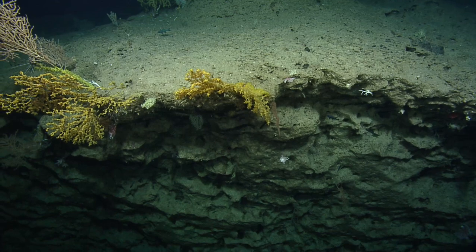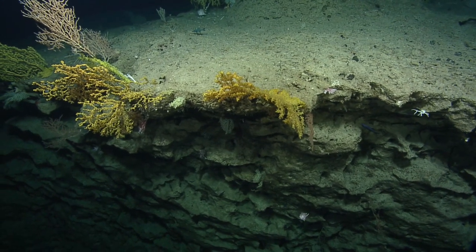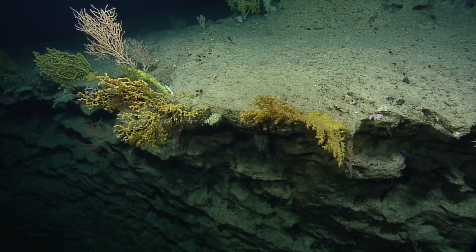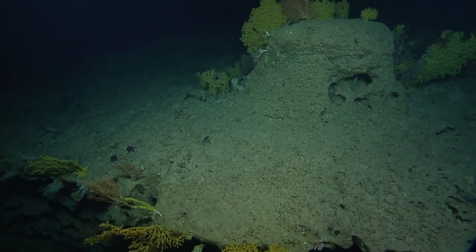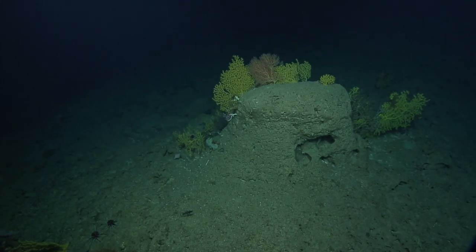I'm putting Atalanta right here. That's the big coral, huh? It's beautiful. Can we put that up? Give me 2 seconds. This is still in the sparse point cloud. Okay. Look at this.